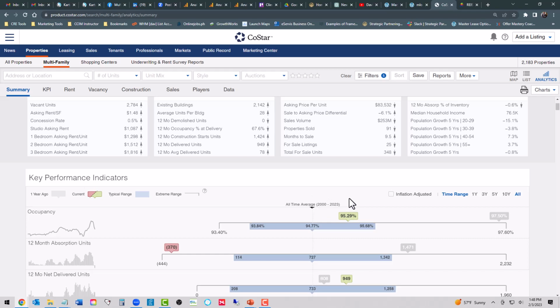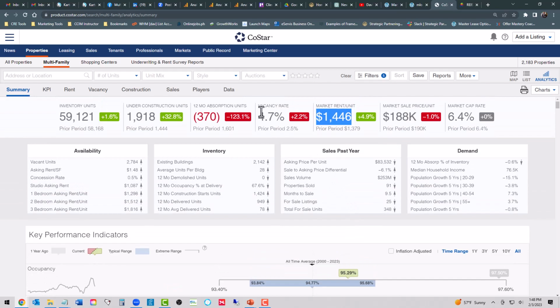So let's see if the data confirms that. So let's go take a look at our Class A, B, and C combined data, and then we'll look at the A's individually, the B's individually, and the C's individually for conventional apartments in the Albany, New York metro statistical area.